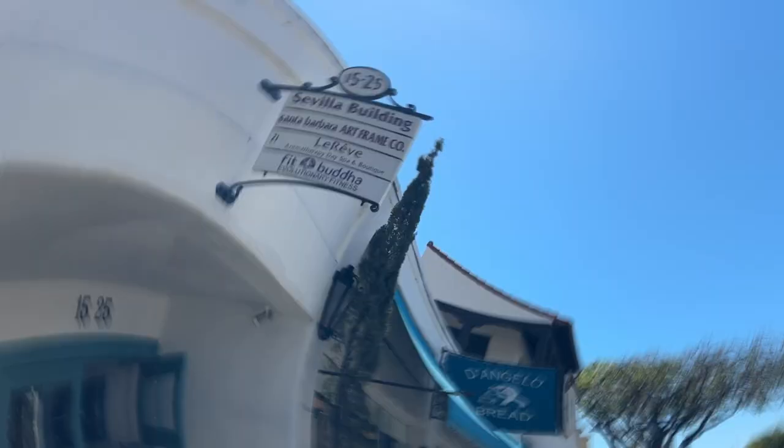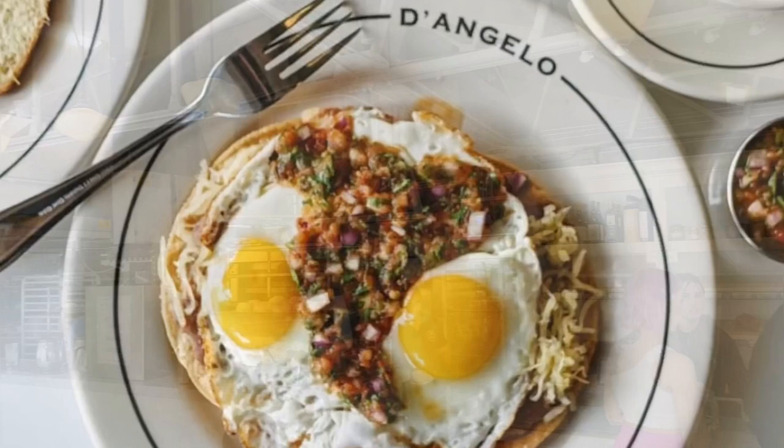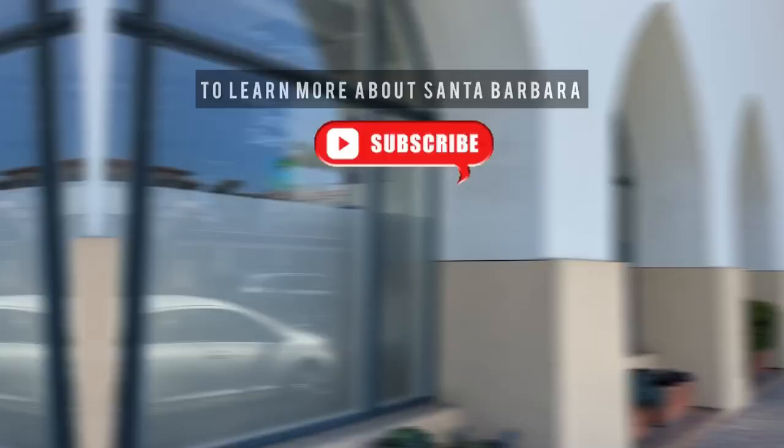And last but not least, there's D'Angelo's Bakery with the most delicious European-style bread, pastries, pretzels. You can have breakfast there, lunch. It is just to die for. We came full circle around the square.